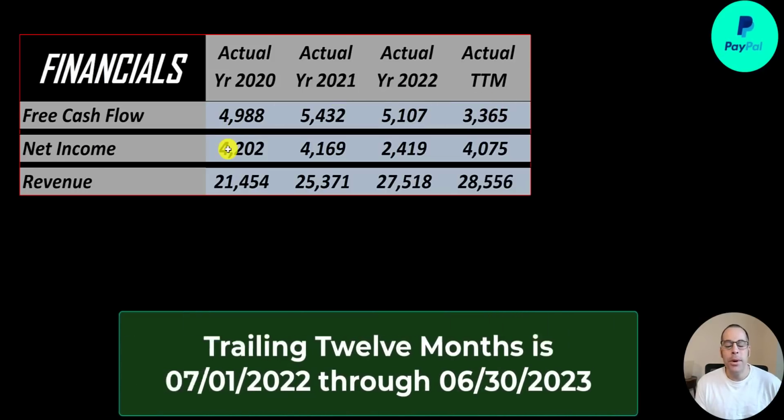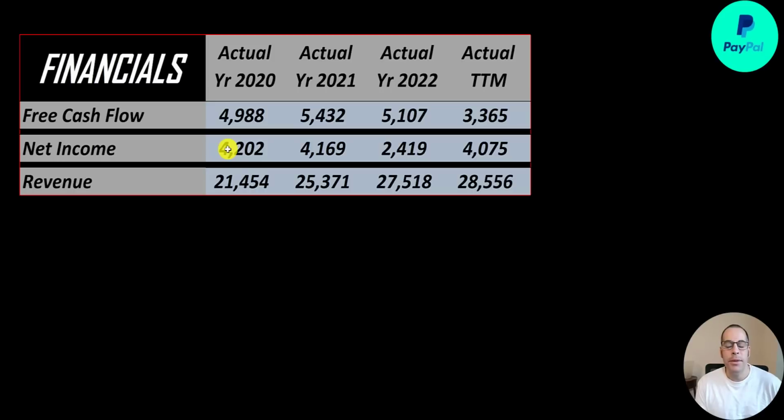Net income is the profit or loss on the income statement. It's revenue minus expenses. And that's pretty steady around 4 billion. It was low in 2022 at 2.4 billion, but it came right back up in the trailing 12 months. Revenue is the sales for the company, and that grows nicely from 21.5 billion to 28.5 billion.